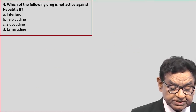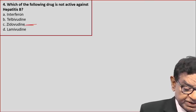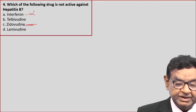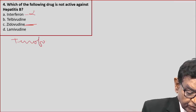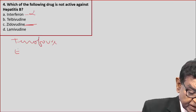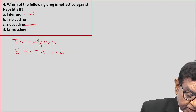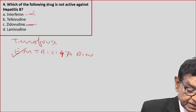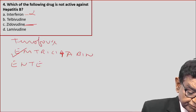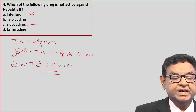Question number 4. Which of the following drugs is not effective against hepatitis B? The answer is zidovudine. We use interferon alpha, we use telbivudine, we use lamivudine, we also use tenofovir, we use emtricitabine, in fact this is one drug which can be used in HIV also. Then we have entecavir, all these are the drugs that we use in the treatment of hepatitis B.